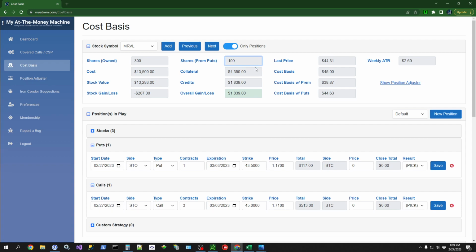If this put were to execute, meaning if it was lower than our strike, so if the stock price is lower than 43.50 by this Friday, again the stock price today is 44.31, but if it's trading below 43.50 as of this Friday, that'll execute, and our cost basis at that point in time will come down from 45 and be 44.63. And our cost basis right this moment, if you include all of the premiums we've collected, is setting at 38.87 is our current cost basis on this stock, and it's currently trading at 44.31. So we are doing quite nicely on this position, trading the continuous wheel strategy on this stock.